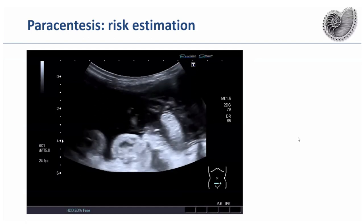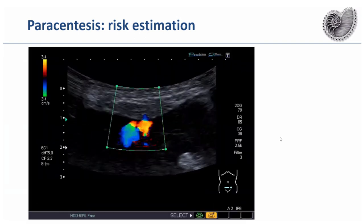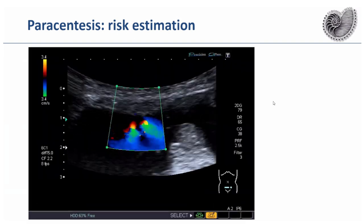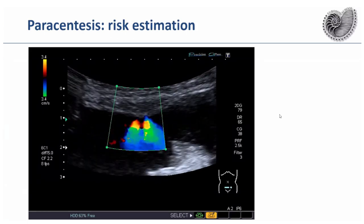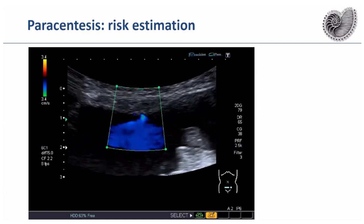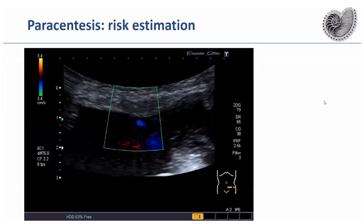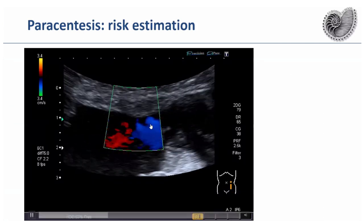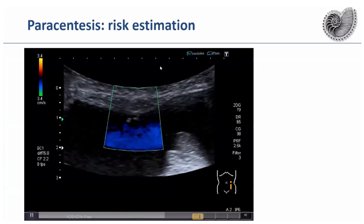Sometimes there are complications. There was no vessel to be seen, but you see bleeding after paracentesis, better with color-coded duplex. This is unusual. I have only this one film. It was impressive. And what was a little bit anxious was a patient with liver cirrhosis and very low platelets. But one minute later, there was only a little bit of bleeding. And then the bleeding stopped.